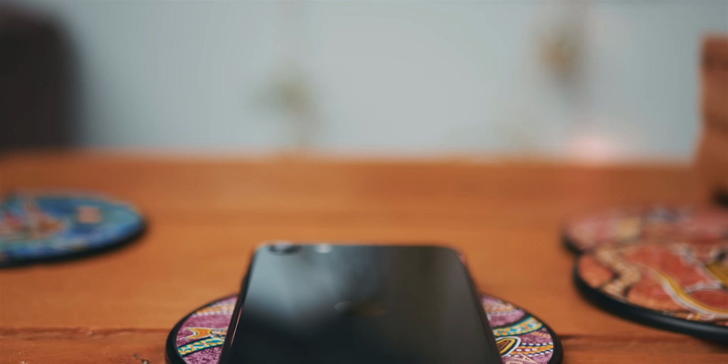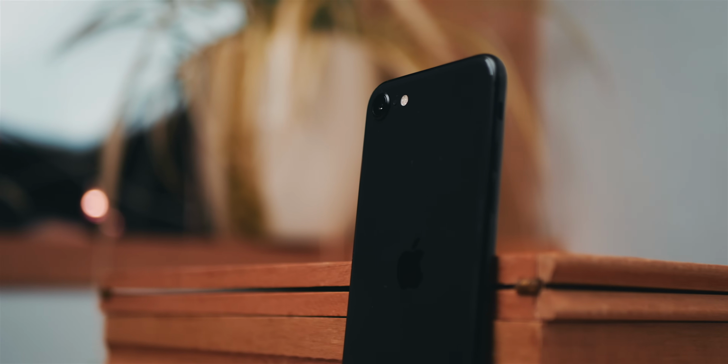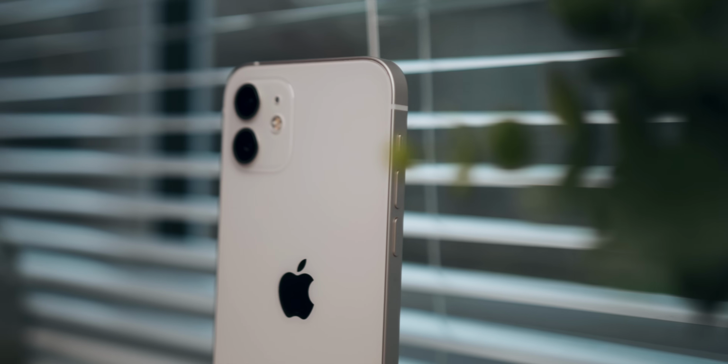Now, obviously, it goes without saying, on paper, the iPhone 12 is the significantly better phone. However, I want to dive a little bit deeper today and talk about it from a new perspective. Today, we're going to be talking about which phone offers the best value for your money from these two 2020 phones. So, without further ado, let's talk specs.